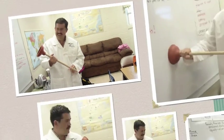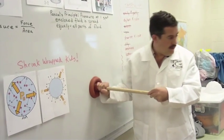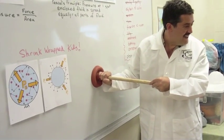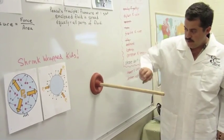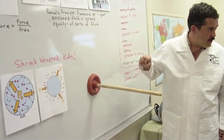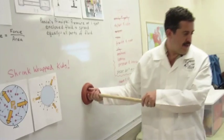Both. I push these molecules out of the middle of it. There are no more air molecules in the middle, right? So there's nothing to push out. So the only thing pushing on it is pushing from the outside, right? So it just sticks in there. Isn't that cool? It's kind of like that pressure mat.